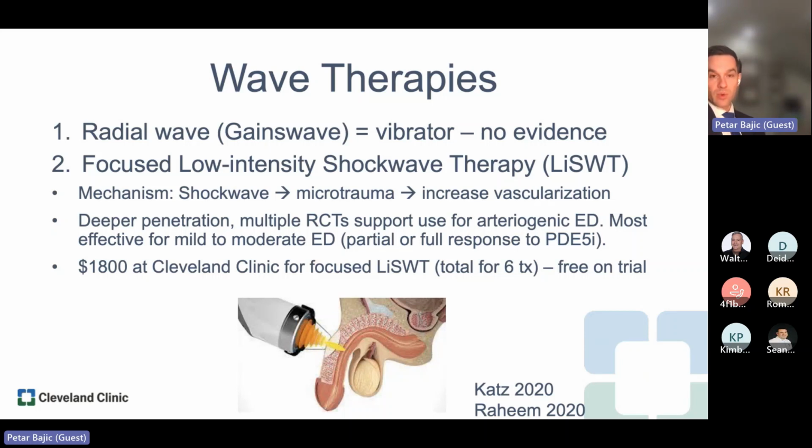So we have two different ways that men can get this treatment. One option is they can pay out of pocket. It's about $1,800 for the full 6 treatments, which is understandably a lot for many men. But we also have a number of clinical trials because this technology has shown promise. We're continuing to do a lot of research on how it can best be applied. So men who participate in our clinical trials can get this treatment free.